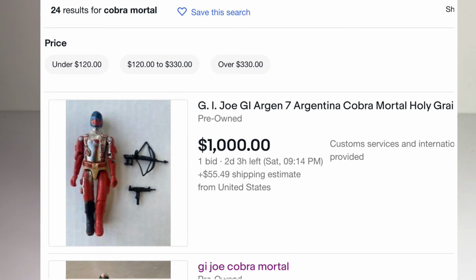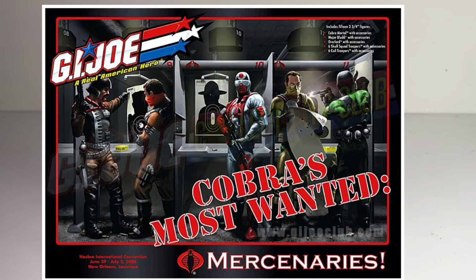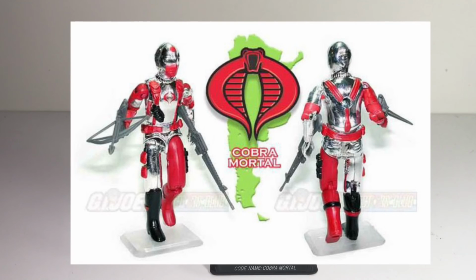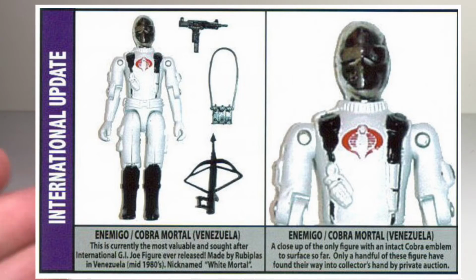And then the G.I. Joe Collectors Club actually reproduced that figure pretty much exactly for their 2006 JoeCon set. That's when they were still doing box sets based on the old vintage style with the O-ring. So they did a recreation of that O-ring Cobra Mortal. And I really wanted to get that figure. I thought it was super cool because I knew I would never get the original version. But even then, the collector's box set was too expensive for me back in 2006, so I did not buy it.